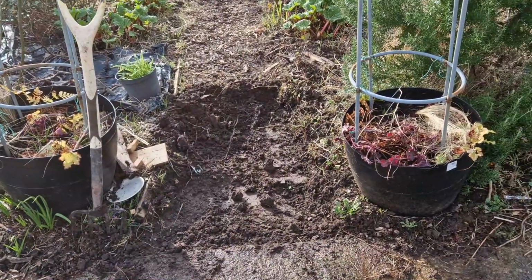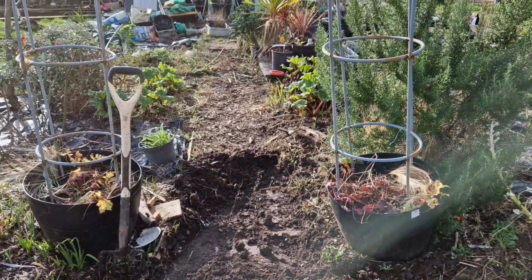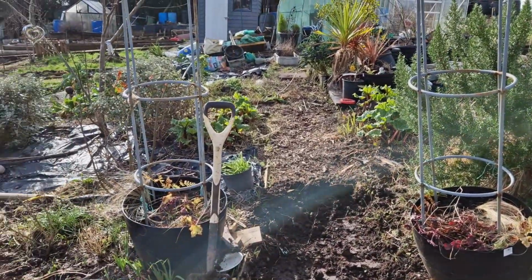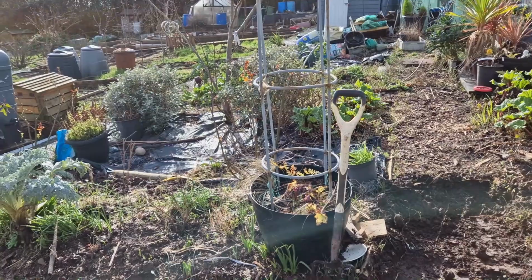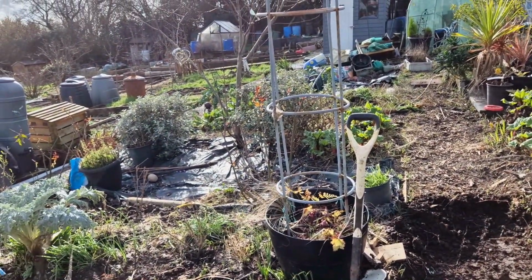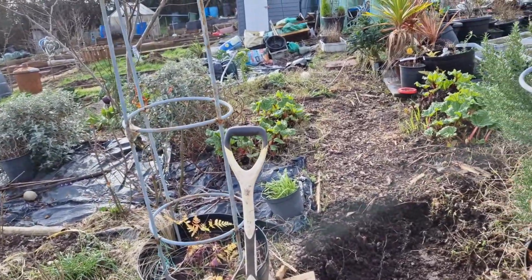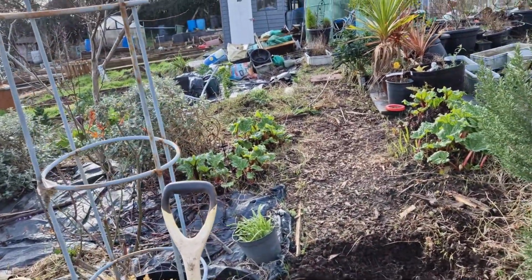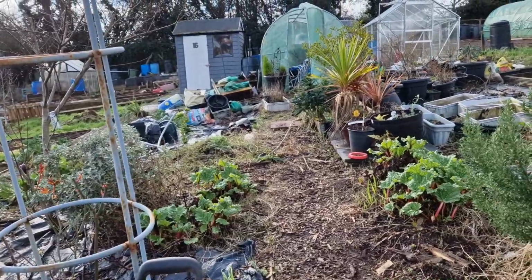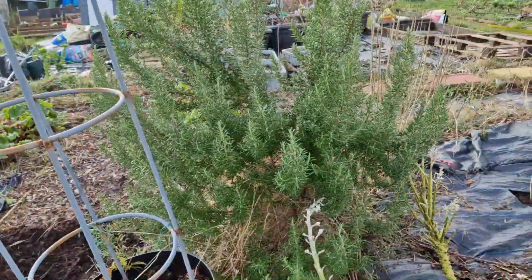Now this is the allotment back in February, so we'd started to do some work on it. I had started digging out the path there because we'd just been putting wood chips and more wood chips and more wood chips on it, so it needed digging out to stop it from being higher than the rest of the plot. And I just wanted to make a nice pathway up to the polytunnel.